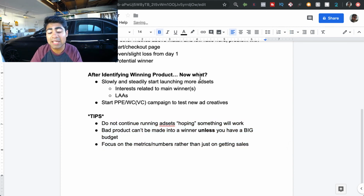So one big tip regarding this is do not continue running ad sets hoping something will work. This is the worst thing you can do financially for yourself and your business. I see a lot of people out there just letting something run because it was working 4 days before or 7 days before, and hopefully it starts working again.